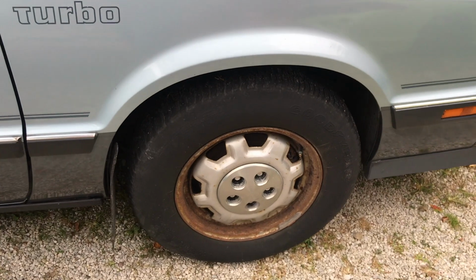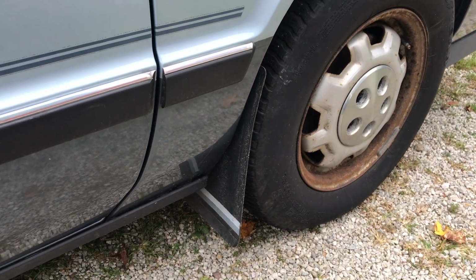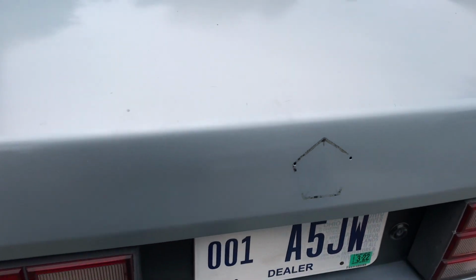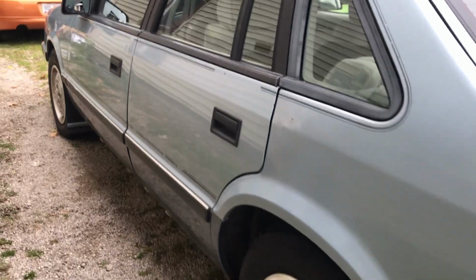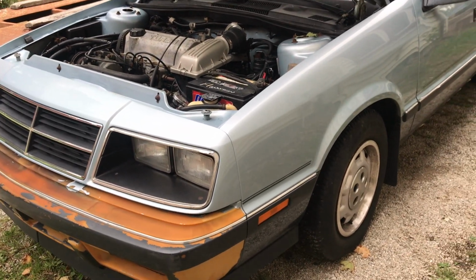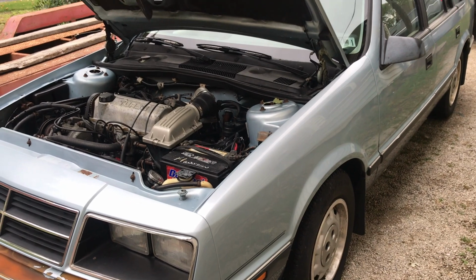These old wheels are pretty atrocious. However, I'm not sure if these are factory mud flaps, because they have a correlating color that matches the body color. But it does have those. I am missing the trunk emblem. However, I do have a lead on one from a local guy. The mirror is cracked. The windshield is cracked. Overall though, for an 80s sports sedan that's obscure, something different, I'm in love with it.